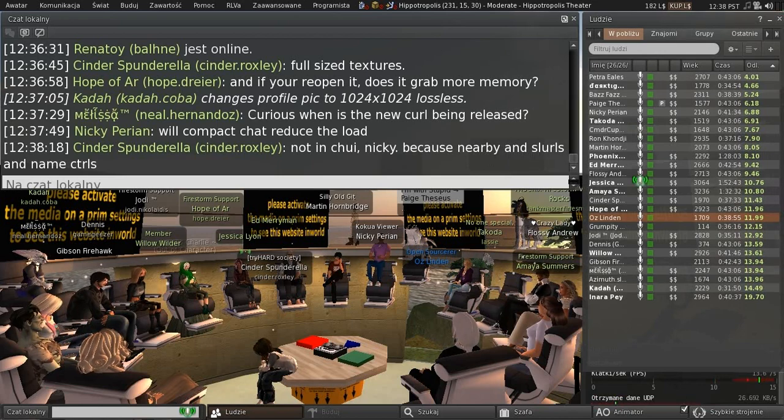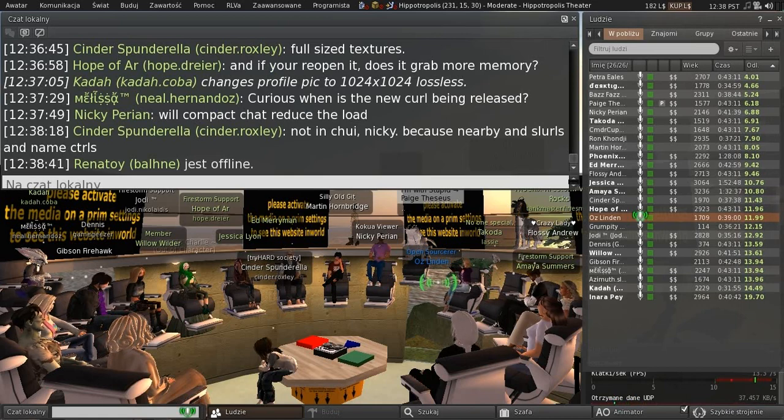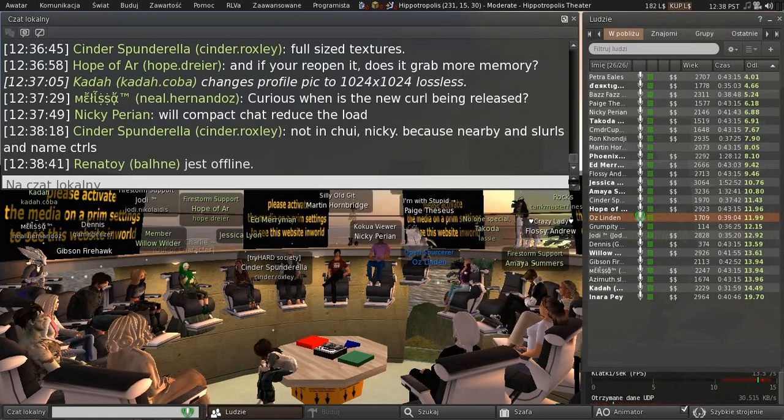That's a really good find. Yeah. Feel free to file a patch on that one. We'll get that one integrated fast. We've had people complain, though, of texture thrashing even on a fresh log, like freshly logged in.